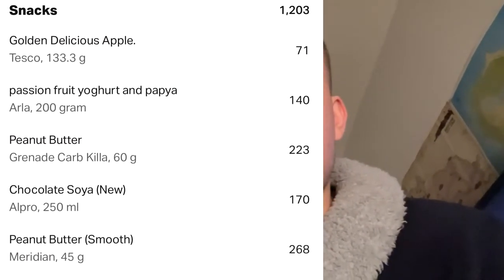This is my last full meal of the day. You'll see the macros on the screen, or they may have passed already. I don't know, we'll see where the editing goes. But yeah, after I finish this, in about an hour's time, I'm gonna make a shake and then I'll show you what I put in that to really bump the calories up for the day. So yeah, stay tuned.